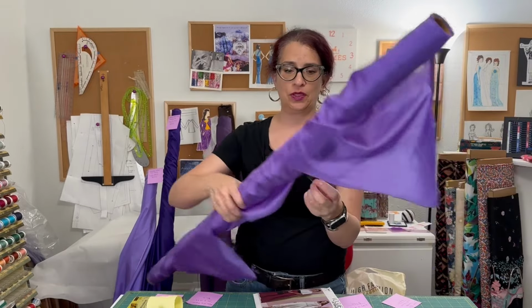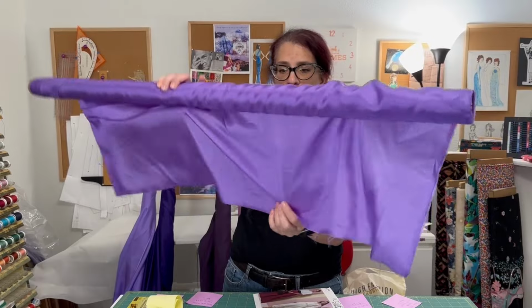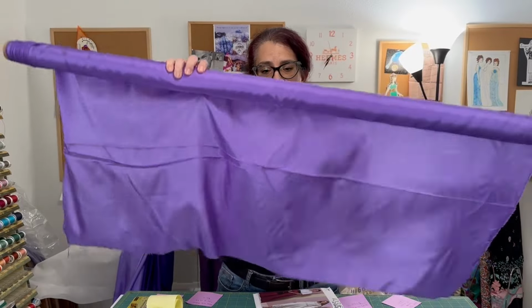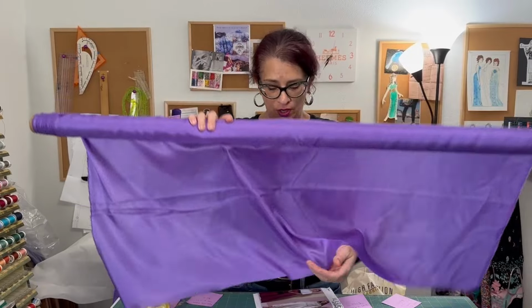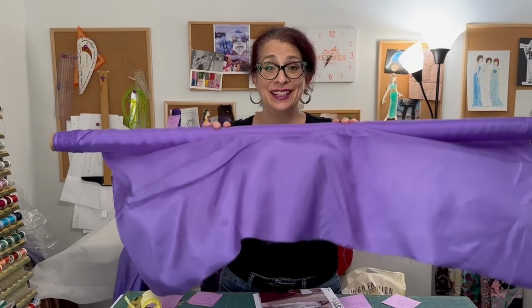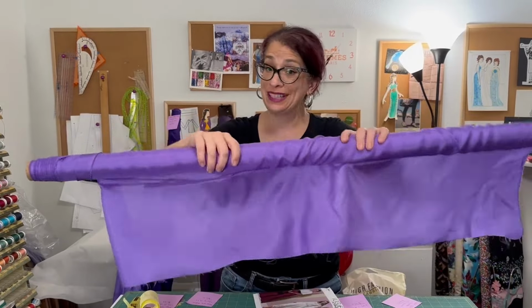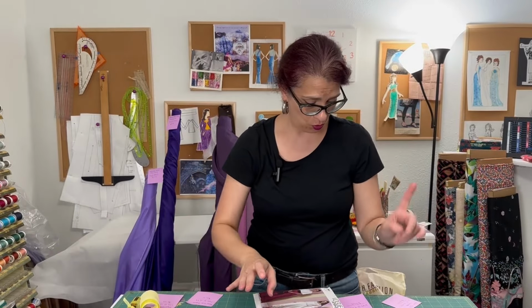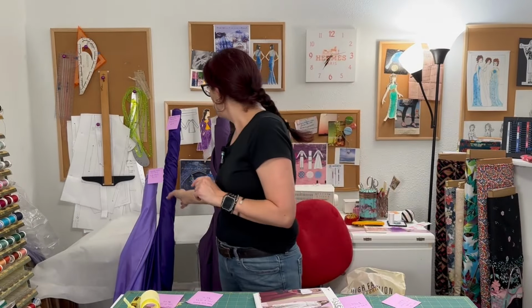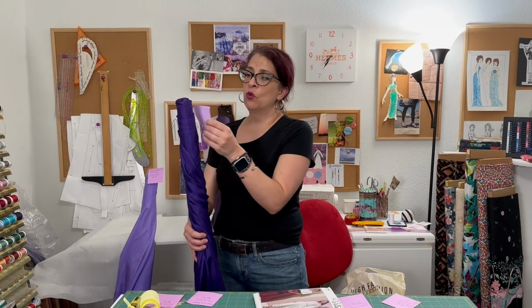Let me take off this so you can see how beautiful it is. The black wasn't quite as exciting. So you can see how it's really sheer. It's just beautiful and soft. It's gorgeous. $9.99 a yard. I got 6.63 yards, also very specific, and it was $33 for that.